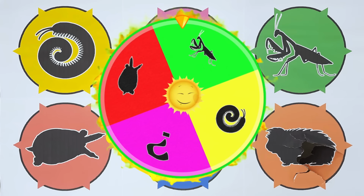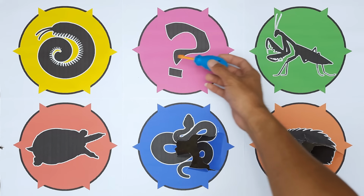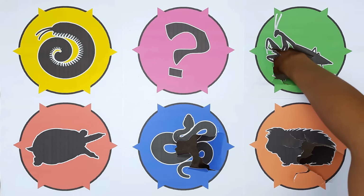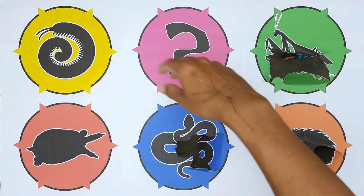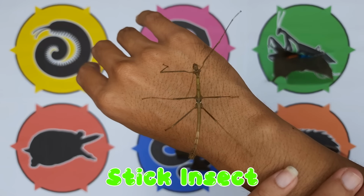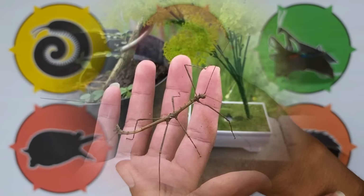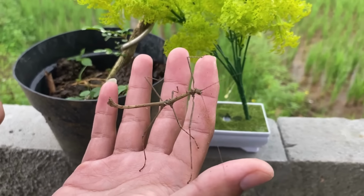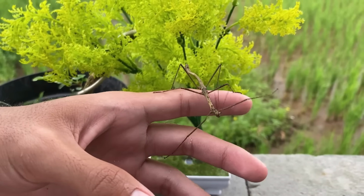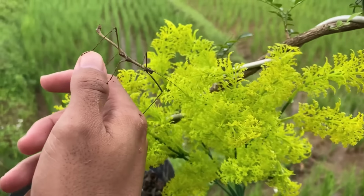Green color. Stick insect. Hello, I have a stick insect. Wow, he is like a stick. Come on, let's put the stick insect in a tree.